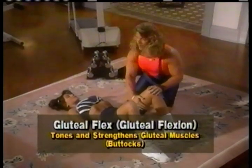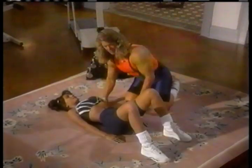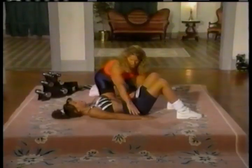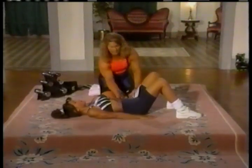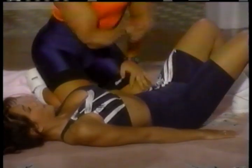Same thing, always keep your adductors tight, your buttocks tight, your abdominals tight, your neck, just like that. Okay, keep your hands down for support right there. Dig in, now come up, squeeze, and down. See how it's just a pelvic tilt? It's not actually going up.